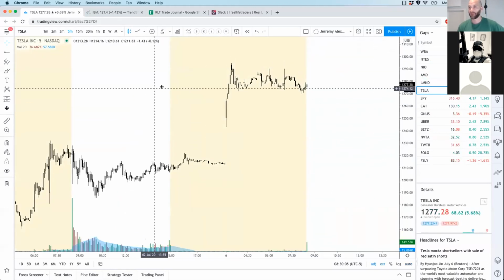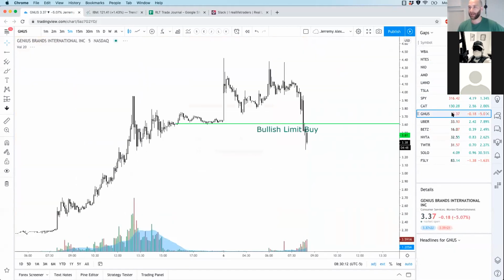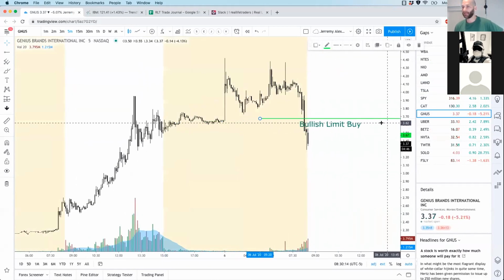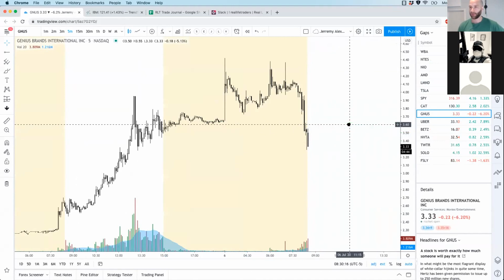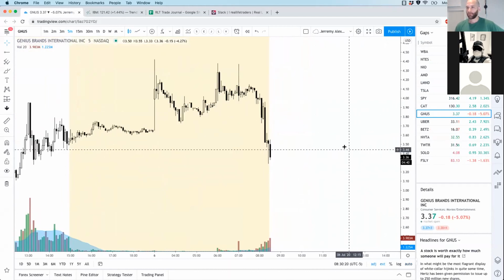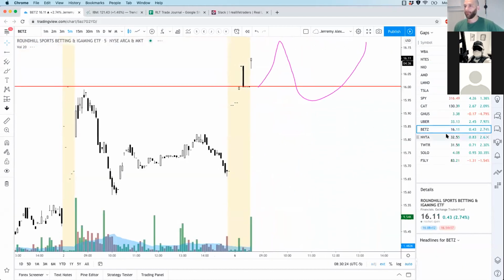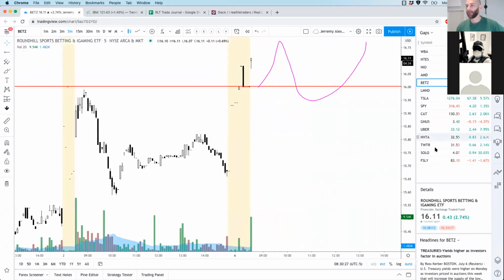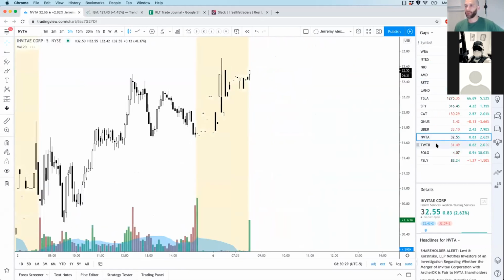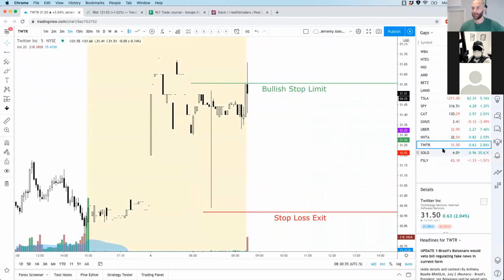Tesla, very strong bullish gap on Tesla. And the broader market's hanging out. Caterpillar's going to do its thing. GNUS, again, I would be extremely cautious on GNUS. Just be really hesitant, really patient on that one. And what I'm doing, folks, is again, I'm going to let the market open for 3 or 4 minutes just to see what the general move is, see which moves I like the most, and then kind of play it from there.